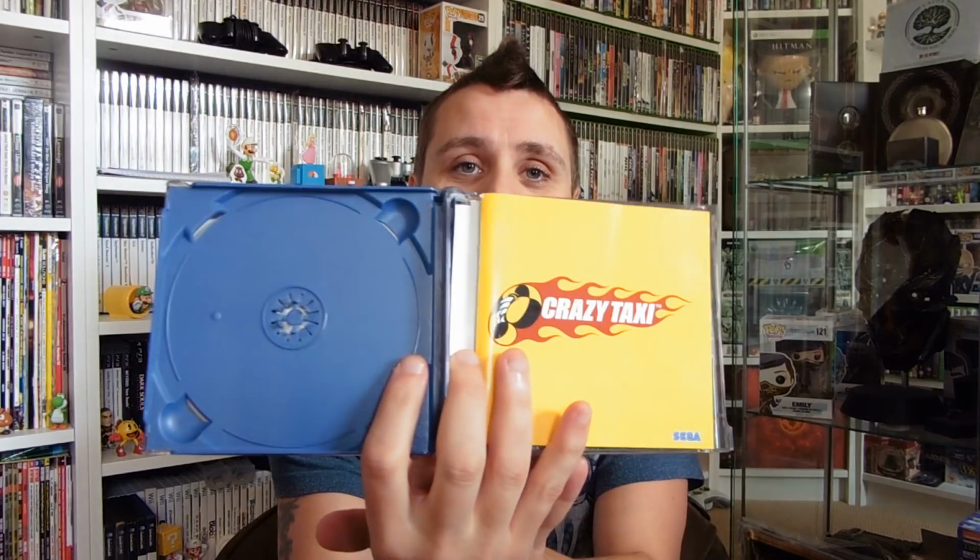And obviously our manual and another slip of paper for advertising and things like that on there. And the back's not even that bad. A little bit of bluing, but nothing to shout about. So that's great. We now have both Crazy Taxis on the Dreamcast and another Dreamcast game in the collection. Finally, we are getting them slowly.